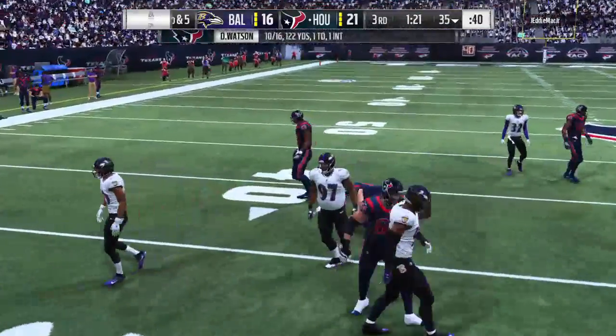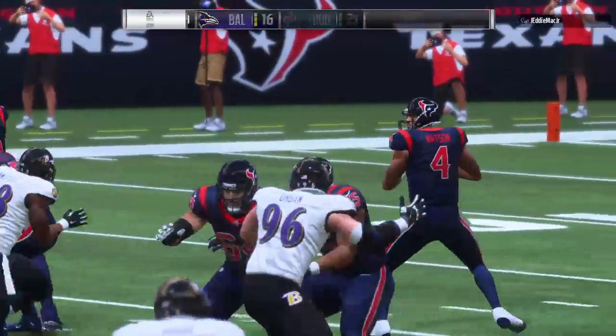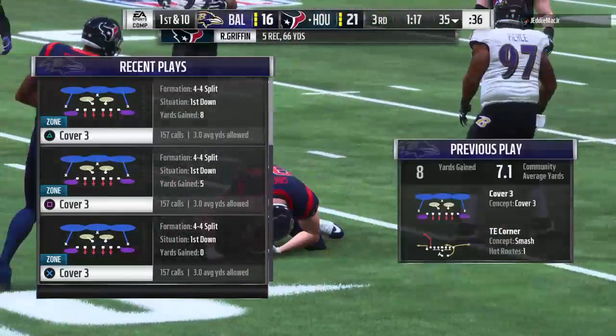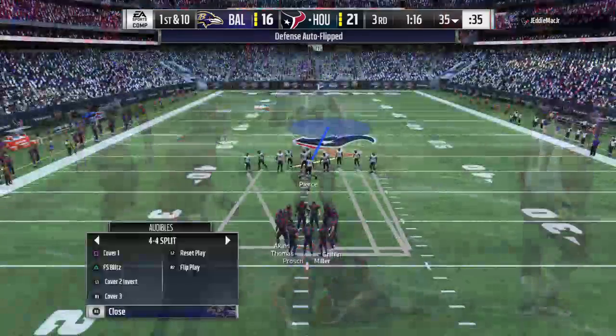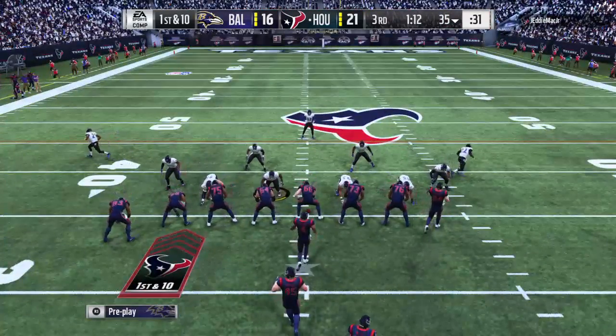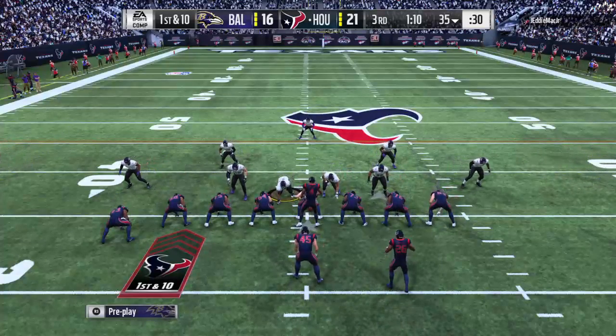Throw left side complete. It's Griffin. And he's able to take this one up to the 35-yard line. That'll put him at 66 receiving yards now for the game, and he's got a 1st down. Watson now 10 of 16 throwing the football. It's 1st and 10.